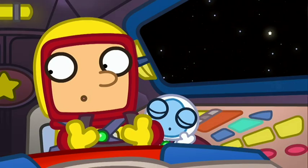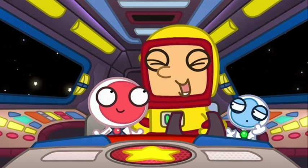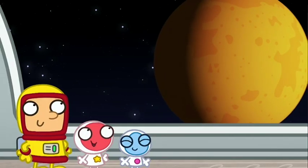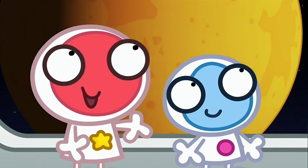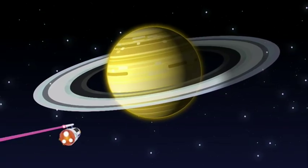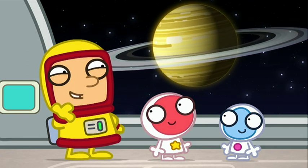We're getting close now. Wait until you see it, Dad. Saturn is the most amazing planet. Let's get a better look. Saturn? No, that's Titan, Sol, one of Saturn's moons. Oh, but look! Saturn! It's one of the most amazing planets in the whole solar system. Aren't Saturn's rings fantastic? I wonder what they're made of.